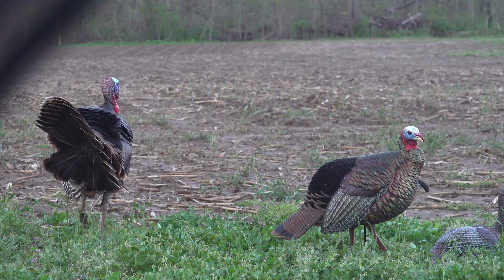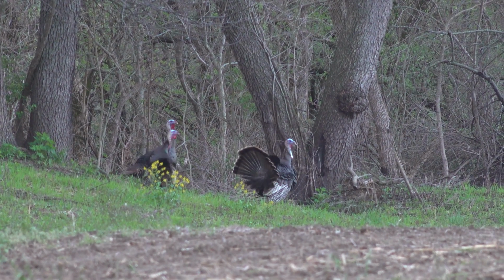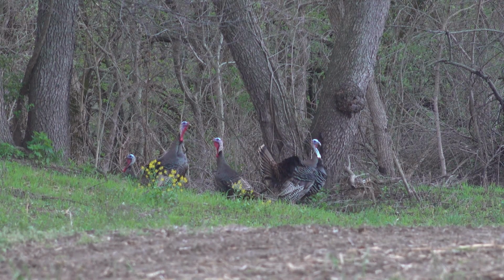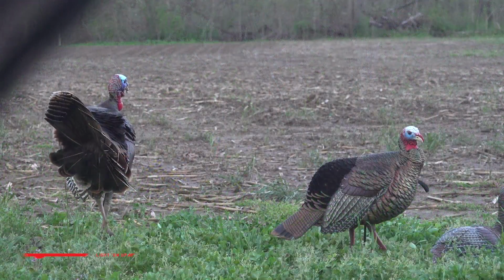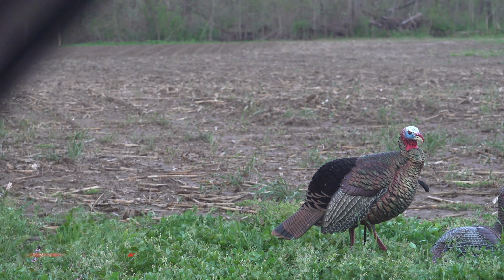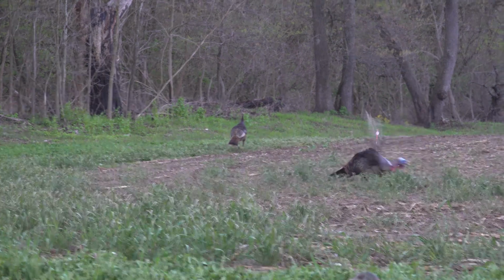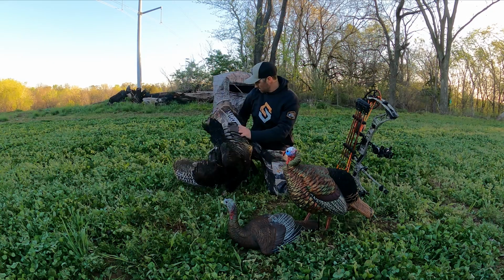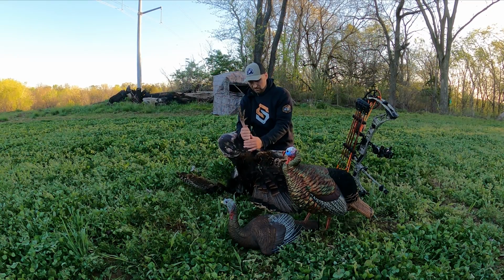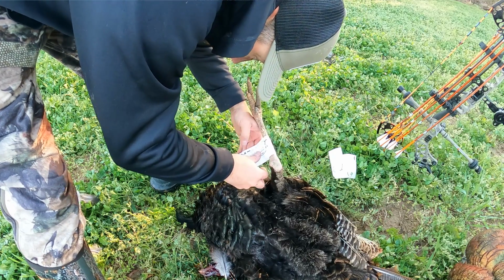But this bird came out with 2 hens, and at the time I didn't even know, but there were like 4 or 5 jakes coming out also back here on this back ridge. And he came right up in here, and I was bound and determined to try a headshot. I'm fighting this cold, and he's a pretty nice bird. He's got, I don't know, a 10.5-inch beard, maybe 11, and some pretty good hooks on him. I would say they're 1.25-ish. So yeah, great bird.